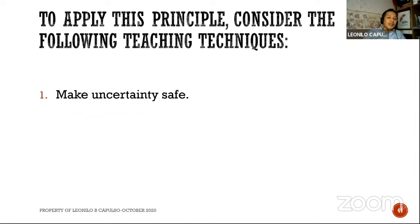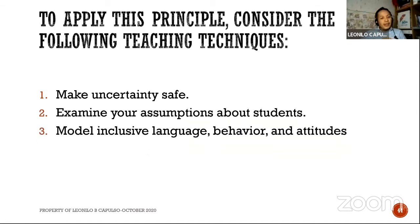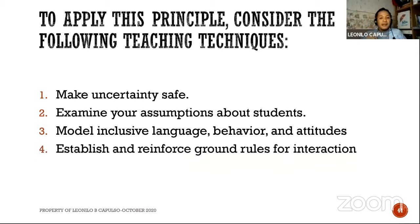Paano ba gagawin to ni teacher? Make uncertainty safe. Examine your assumptions about students. Model inclusive language, behavior, and attitudes, establish, reinforce ground rules for interaction. So siguraduhin natin bilang mga guro na malinaw ang mga to sa atin. How are they supposed to interact? Ano ba yung mga bagay na dapat pwede nilang gawing magkasama? Ano naman yung mga bagay na dapat sila lang?